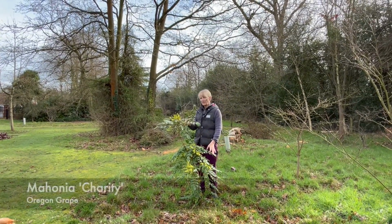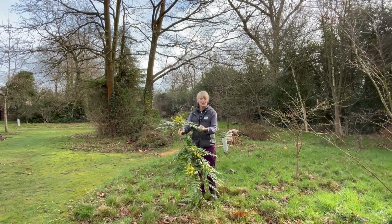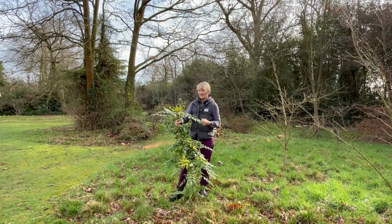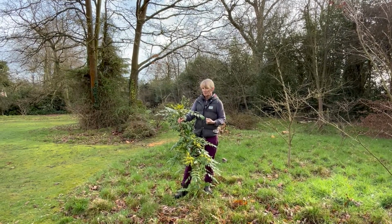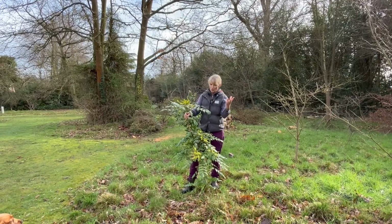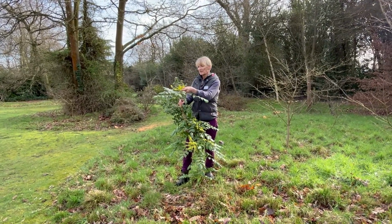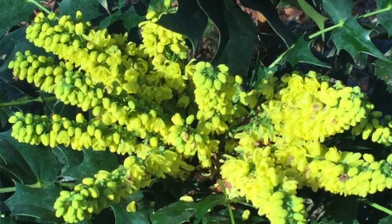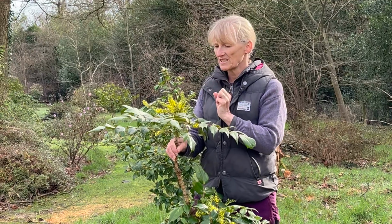Mahonias are another group of evergreen plants that are often overlooked. They get a bad press because they're often used in municipal planting schemes and not looked after very well. But planted in a semi-shaded position, they have these lovely architectural form, beautiful spiky architectural leaves, and then these lovely long panicles of flowers, delicately scented, of lily of the valley, a sweet, beautiful scent.